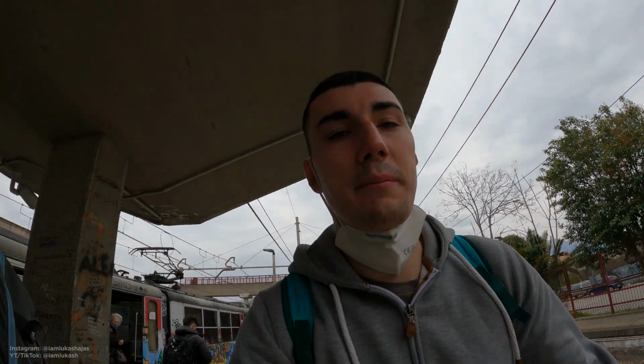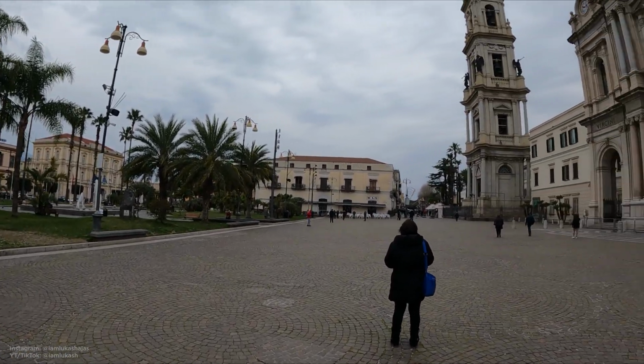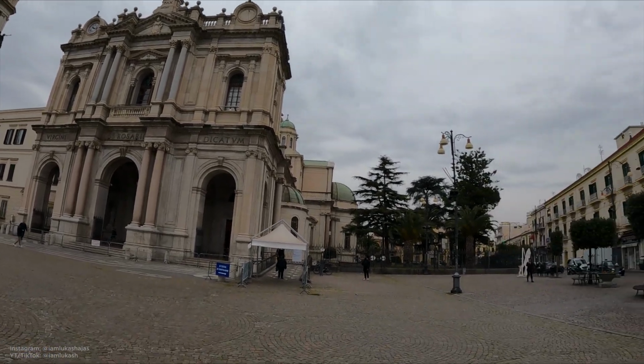We are here in Pompeii after roughly 45 or 50 minutes in the train from Naples Central Station. I'm glad that I took this jacket with me because it's not as sunny as yesterday and it's also a bit colder. Even in Pompeii there's a McDonald's.